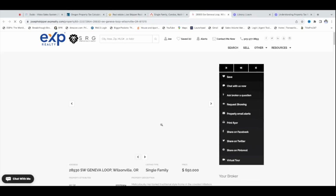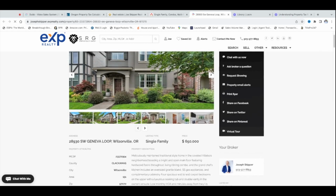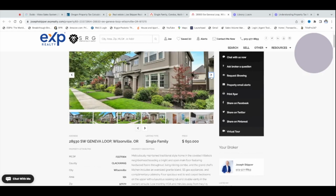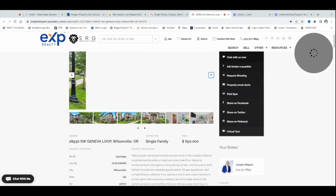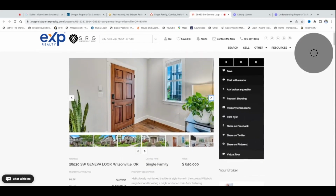Let's take a look at Geneva Loop. Again, this is in Villebois, $650,000, single family residence. Just really nice homes in Villebois, nice parks, nice communities, things like that. But that's kind of the cost of living here.